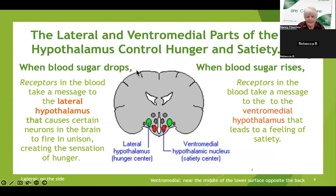So here, the picture in the middle is a slice of the hypothalamus, and we have little centers of it that are colored in green and in red. The ones colored in green are called the hunger center, and the ones in red are the satiety center. When your blood sugar drops, receptors in the blood take a message to the green centers, and it causes a bunch of neurons to fire, and it then tells you you're hungry. And when your blood sugar rises, just the opposite happens, except the message about being full goes to this other little part of the hypothalamus, and you get the message that you're full.